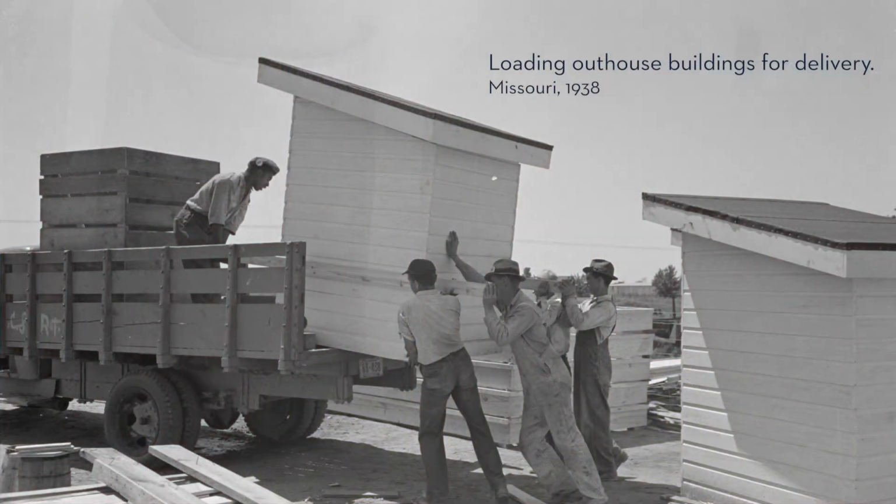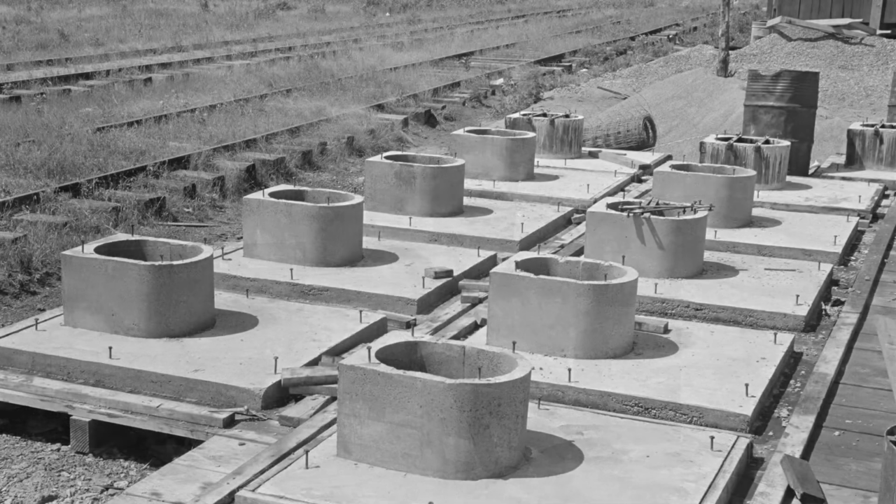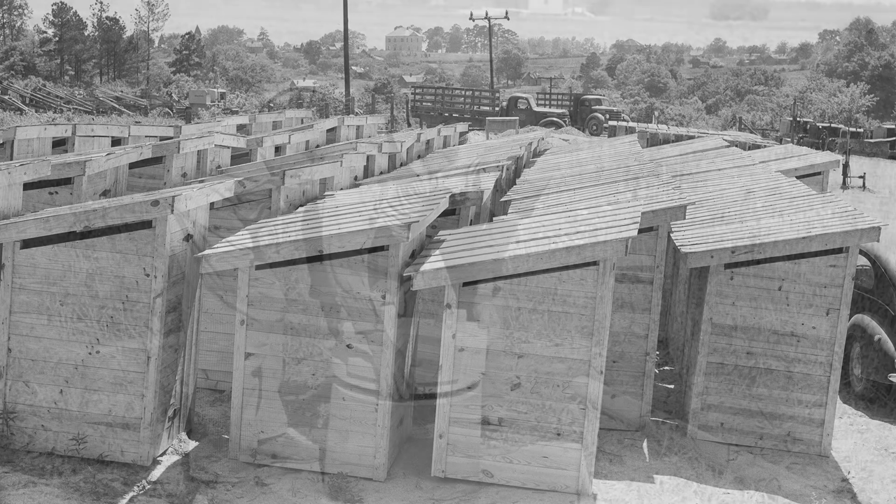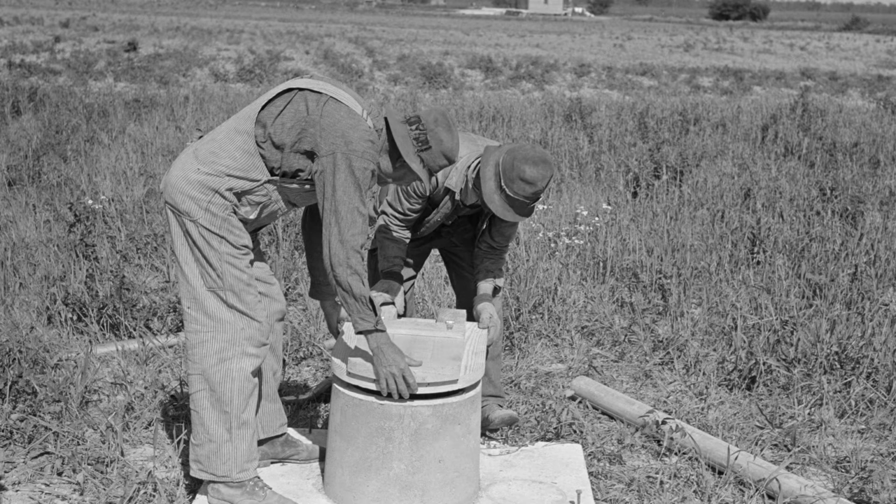Both the Works Progress Administration and the Civilian Conservation Corps built 2.3 million outhouses across the country in the late 1930s to improve sanitation and public health, and mainly to put men to work.